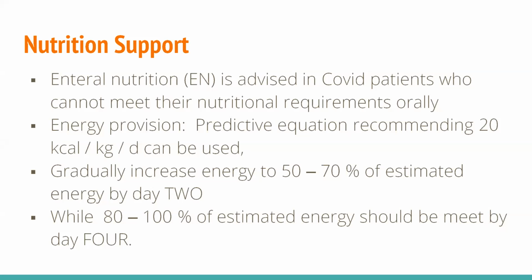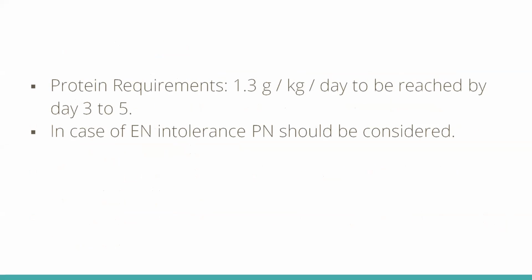But for energy equation provision, as I said, there is a use of predictive equation. When you determine the energy needs for a patient on a daily basis, the starting of this energy provision should be gradual. Actually, the patient by day 4 should be receiving 80 to 100% of total energy requirement that needs to be provided.